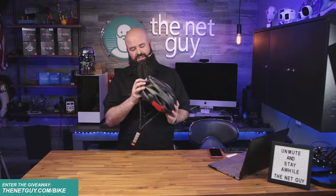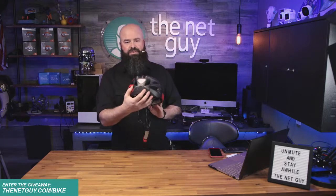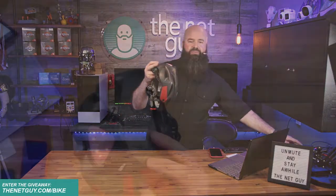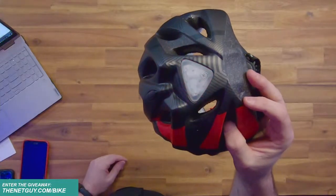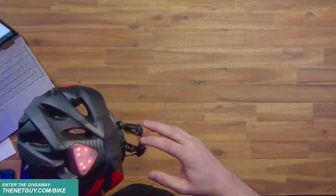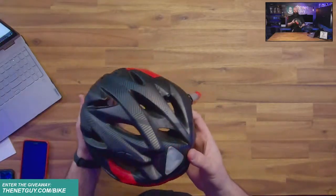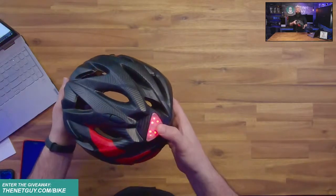But one of the features that this one has, and I got to see if I can, there we go. I don't know if it's going to show up. Let me see if I can see it on the top camera. That one's a little bit darker. There you go. It has a flashing light. So you have a rear light at night. They can see you up high, up tall, where they're looking. You know, lower lights and lower reflectors are great, but this definitely helps out.